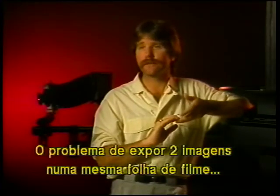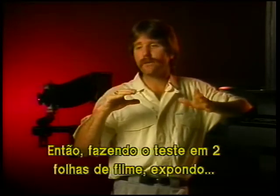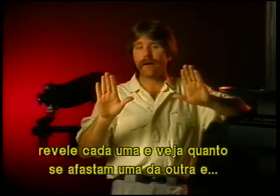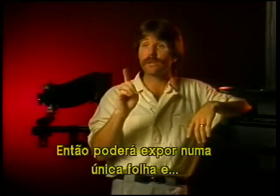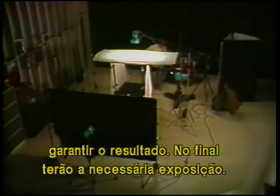A problem with exposing two images onto one sheet of film is that you have two possible different exposures. So by running your test on two different sheets of film, expose one image on one sheet, one image on another, develop those two out, find out how far they are from each other in exposure, make sure that they are corrected at the time of their exposure, then you can expose both of those onto one sheet of film and guarantee it, when developed out, both of them have the exact exposure necessary.